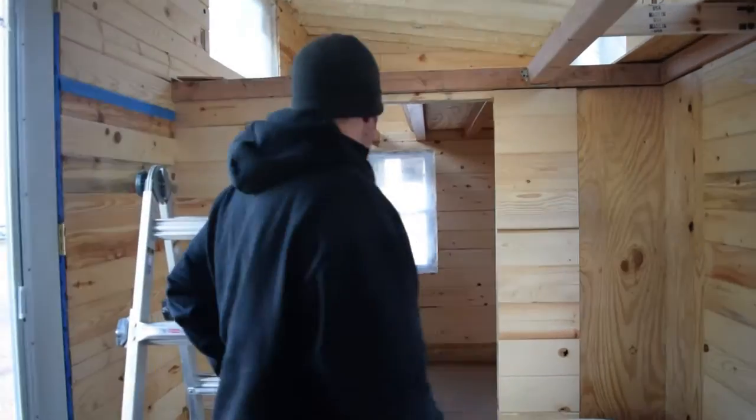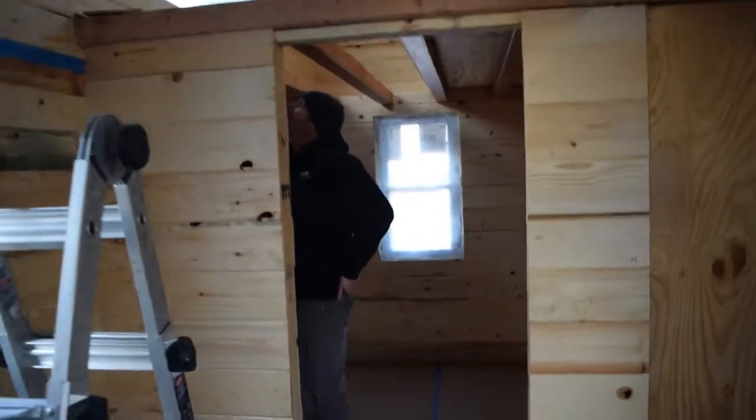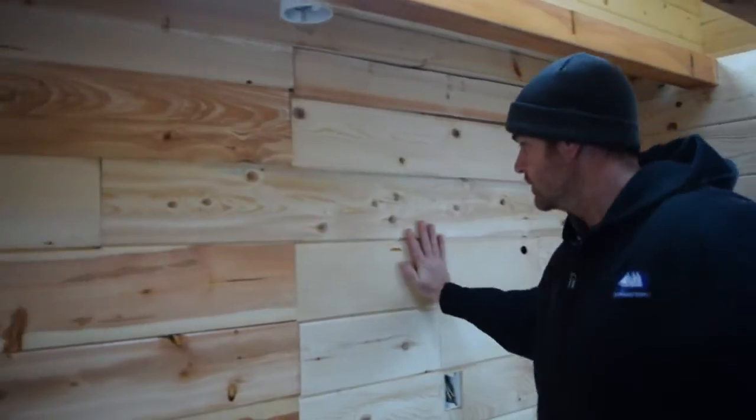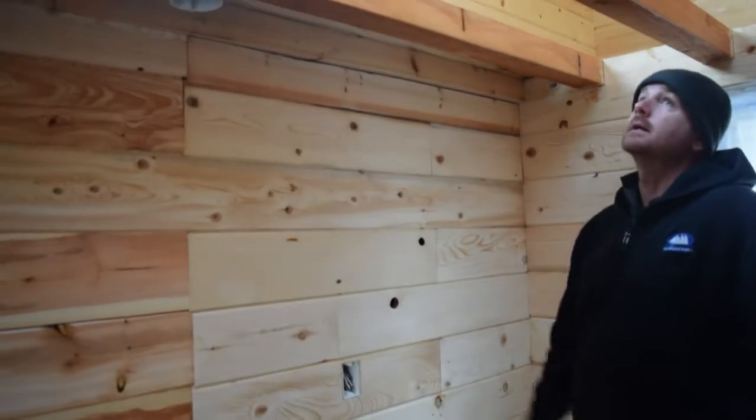So yesterday we clear coated the bathroom and everything up in the loft, upper loft section. So I can definitely feel this is kind of rough a little bit. This needs to be all sanded today, so we're going to go through 220, sand this all smooth, and then spray on another 2 coats all in here.